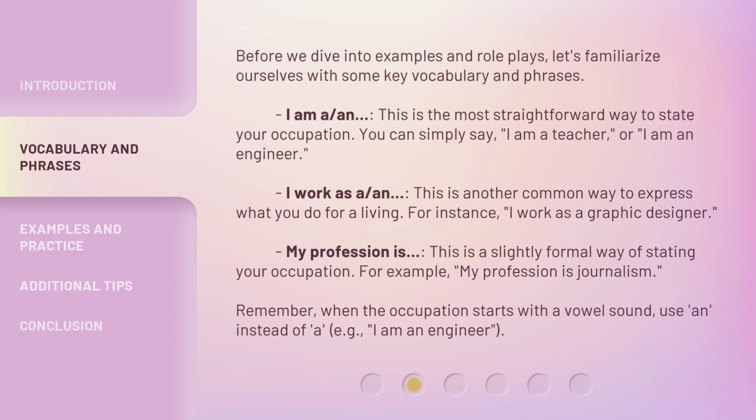My profession is. This is a slightly formal way of stating your occupation. For example, my profession is journalism. Remember, when the occupation starts with a vowel sound, use "an" instead of "a", e.g., I am an engineer.